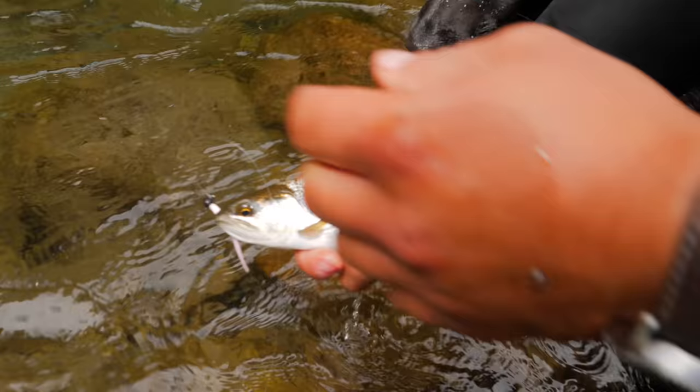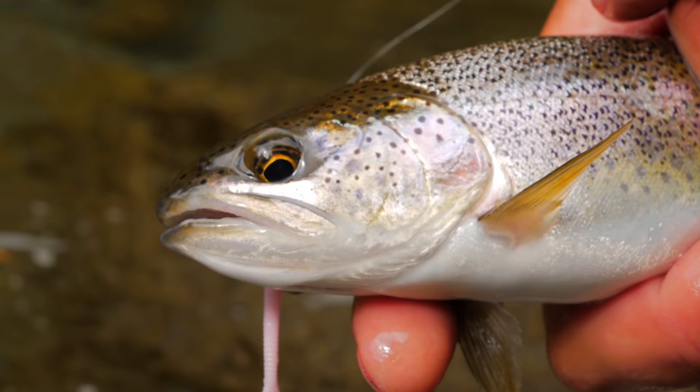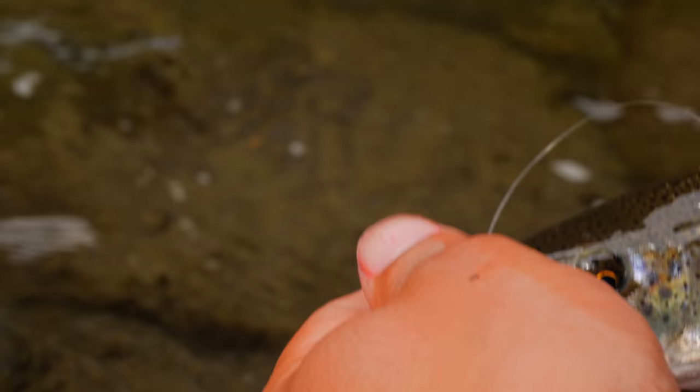Beautiful little rainbow. Look at the spots along this thing. Just look at that gill plate. That is one of the most beautiful little rainbows I have caught in a long, long time. They got every single flipping color in the rainbow. This looks like a little male.